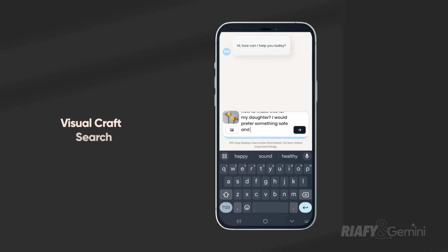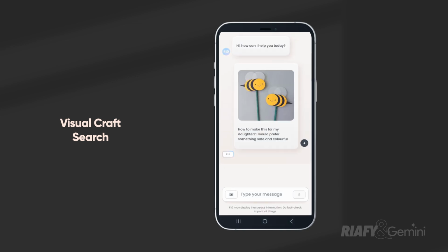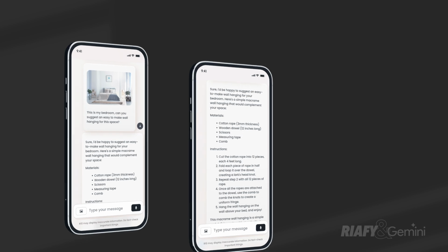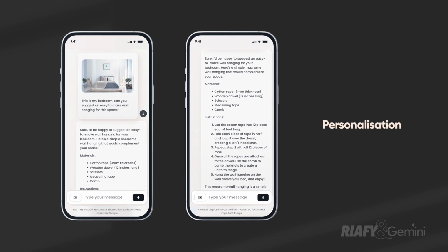With our visual craft search, powered by Google's Gemini, finding inspiration is as easy as snapping a photo. We assess your skill level and recommend projects tailored just for you. Get personalized craft suggestions based on your interests, preferences, and previous projects.